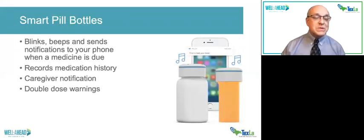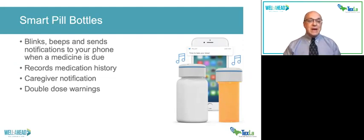There are smart pill bottles, with the monitoring within the cap. The cap monitors when you take a pill out of it, and it actually weighs the bottle. So it can tell when you've taken your medication, and then records all that history. It can give caregiver information, and it actually tells if you're taking a pill more than you should have.